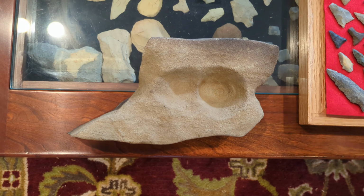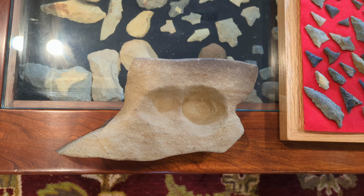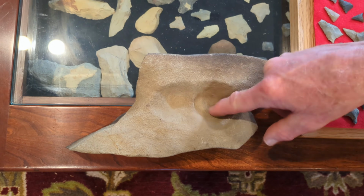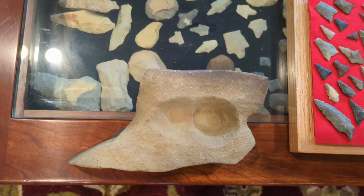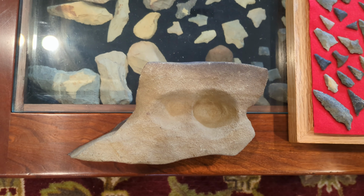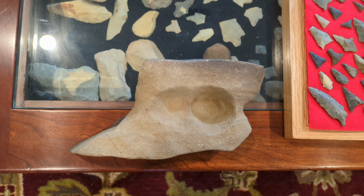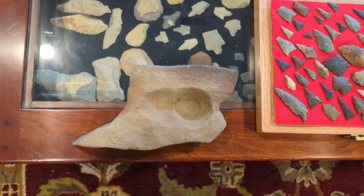But that's a nutting stone there. Well, they say they put nuts, hickory nuts, walnuts in the indentations, and they would stay there, and then they'd take a rock and crack them open. That's probably true, but they could also have used this type of stone to put some type of tinder in there, and then with friction and a piece of wood, spin it, and maybe help start fires. Because the tinder would be restricted in a small area, and they could use the friction as a fire starting tool. Yeah, interesting.